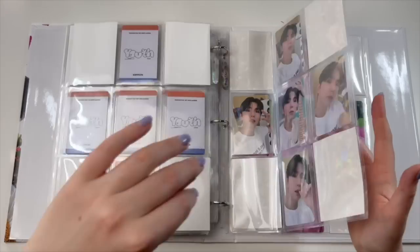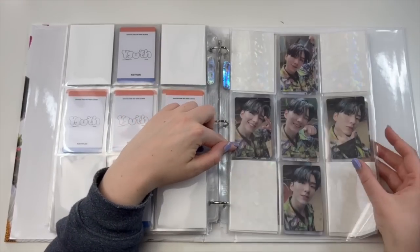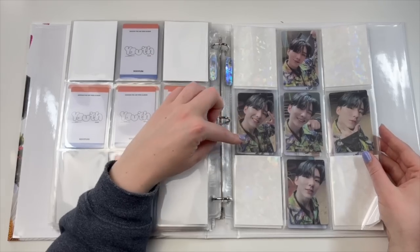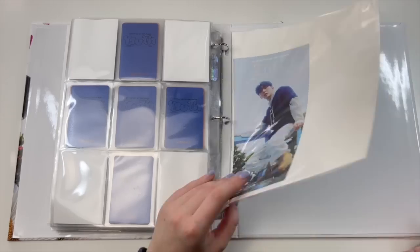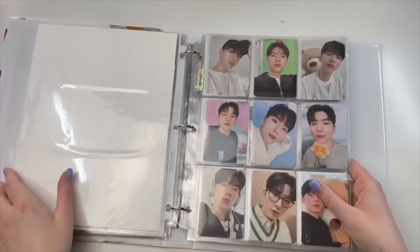Nice. He was actually wearing this jacket. I knew this jacket looked familiar. He was wearing this jacket. He did a performance in Vietnam? Is it Vietnam was where he was? I saw an Instagram photo today and I was like, where is that jacket from? That's where it's from. I don't know what happened to the rest of my Youth posters. Anyways, that's it for this binder.